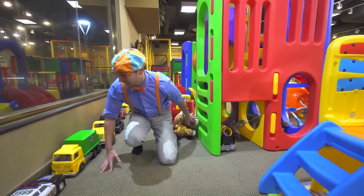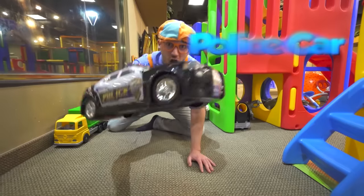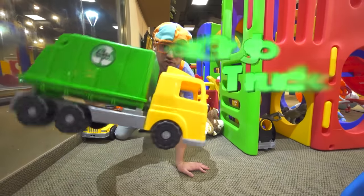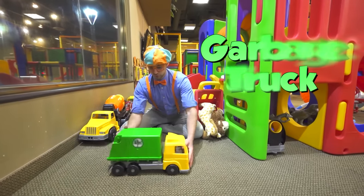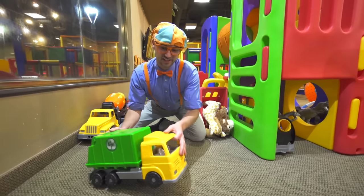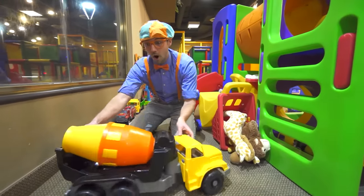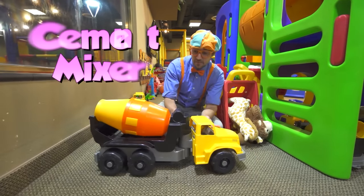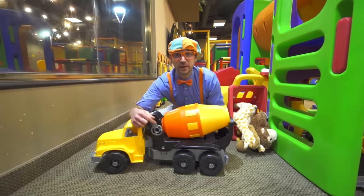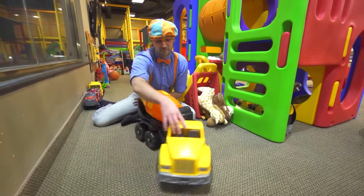Whoa! Oh, look! This is a police car! Vroom, vroom, vroom, vroom! Whoa! Ooh, look! It's a garbage truck! Wow! I love garbage day and garbage trucks. Whoa! This is a giant cement mixer. Look, you spin this right here. Oh, bye-bye.